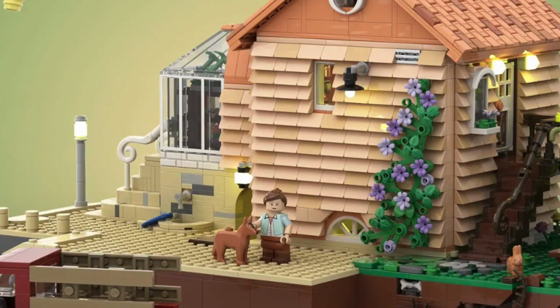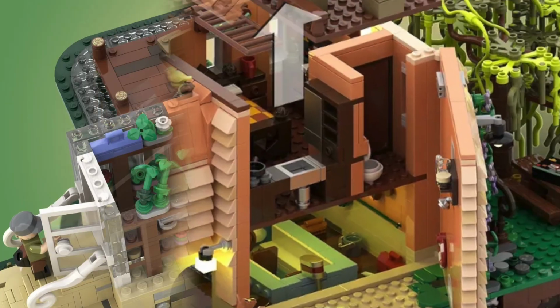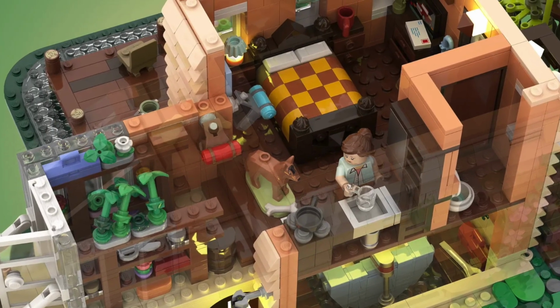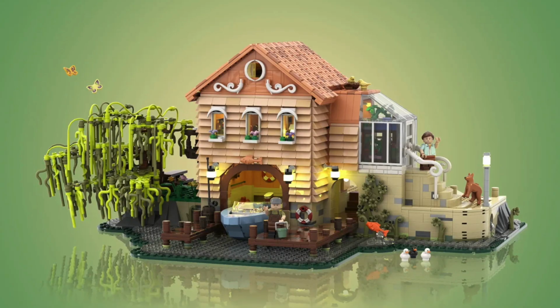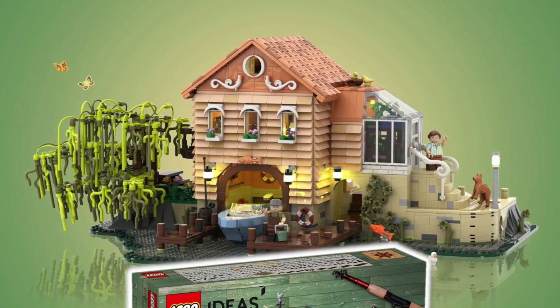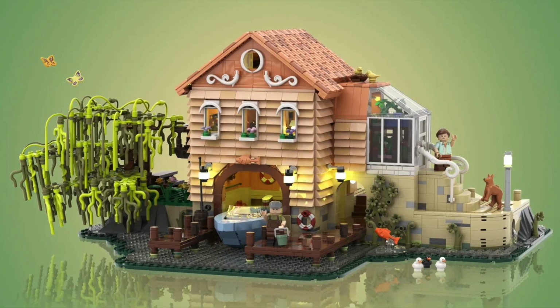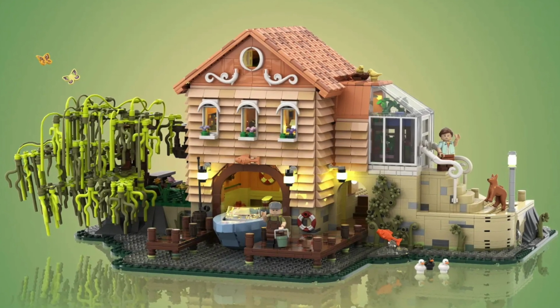Anyway, the inside of the house has a garage to store the boat, along with some rooms like the greenhouse, a bedroom, and a bathroom. So yeah, this is a gorgeous idea that looks like the old fishing store in the A-frame cabin, and this is by far the number one project that I want to see get made the most.